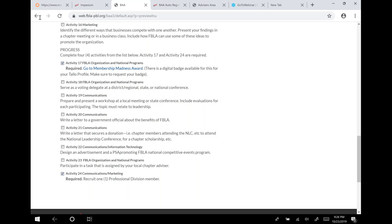For example, at the Leader level, where the pins are sent to the state to award at the state leadership conference, one of the things that's required is to recruit 5 members for Membership Madness. There's a digital badge that they'll also earn with this for their profile, and that's new this year. So if you look at some of those different things, they do have some new activities there.